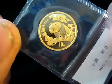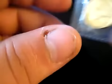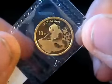Again, just gorgeous coins. Each year the design changes, which makes them highly collectible. One year they didn't change. That was from 2001 to 2002. They stayed the same.